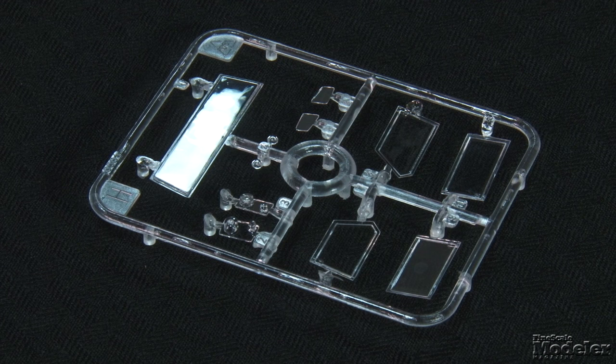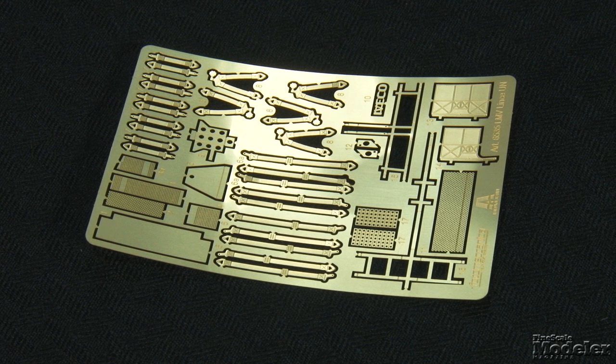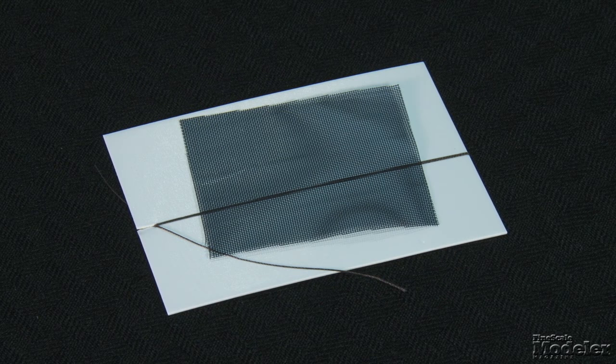Clear plastic provides the ballistic glass for the windshield and side windows, as well as headlight lenses and mirror glass. Photo etch metal supplies harnesses for the seats, a heat shield for the exhaust, radiator grills, mud flaps, the sling for the spare tire, racks for the wheel chocks and jerry cans, and parts for the gun mount. Nylon mesh needs to be cut for headlight guards and stowage nets in the doors.